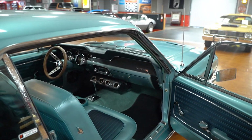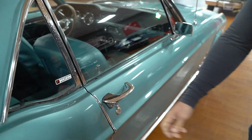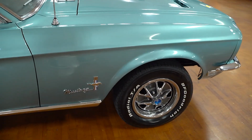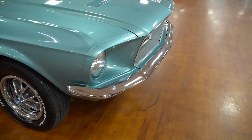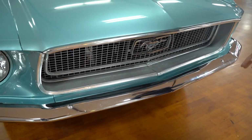Good looking car inside and out. I think it's a good color combination, especially for down here in Florida. A hot color down here right now. The 289 Mustang logo on the passenger side fender mirrors the driver's side. Chrome on the front bumper is pretty good. It's about the same quality as the rear bumper there.